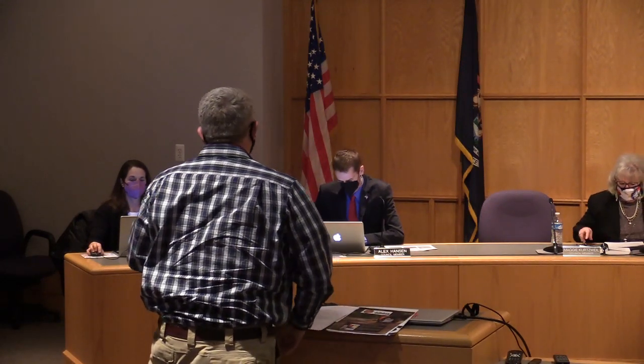New business number 3 this evening, purchase of an easement machine for DPW. Good evening, Mr. Mayor. Good evening, Council. The Department of Public Works has requested an easement machine to increase accessibility for sections of the sewer that we are not able to reach with our current Vector truck.